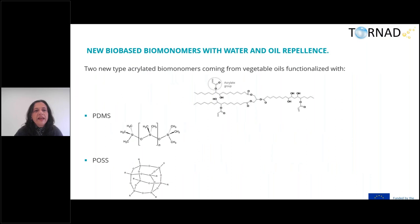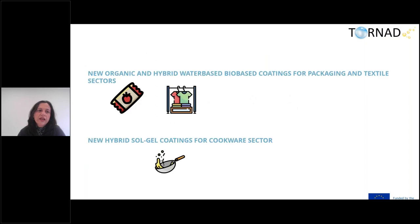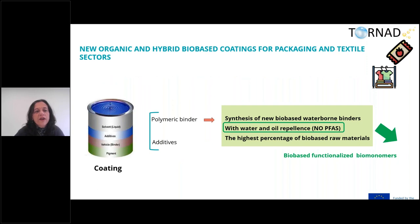As I said, we are going to work with new biobased monomers. These biomonomers will be acrylated monomers coming from vegetable oils that will be functionalized with PDMS and POSS. And that way, we will use these monomers for the development of the coatings, in the case of organic and hybrid coatings for the packaging and textile sectors. We will focus on water-based systems.